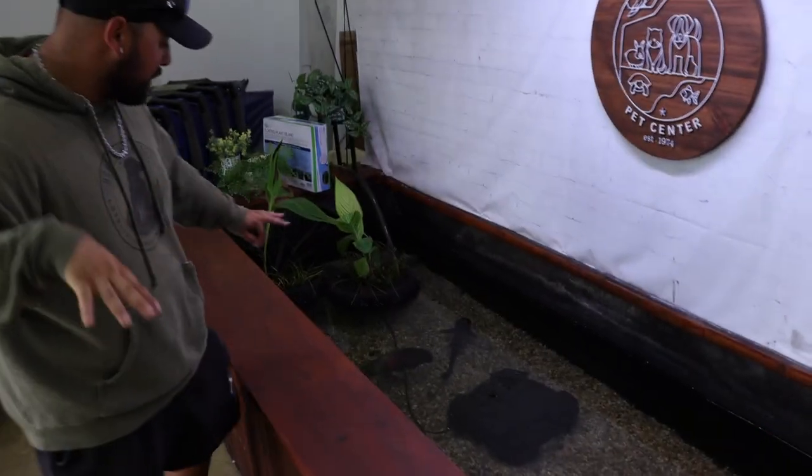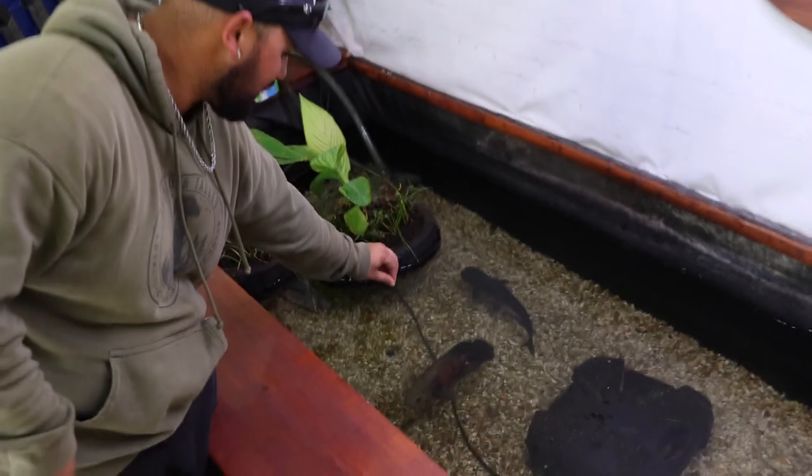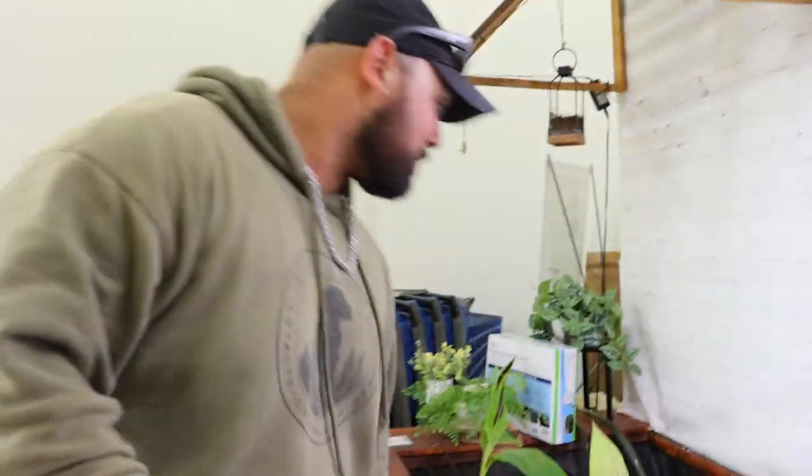This epic pond. Have you ever seen a butterfly tiger Oscar? Look at it, an iridescent shark, a butterfly tiger Oscar. Very unique, very, very different. And this pond is pretty sweet, believe it or not. It's really pretty nice.